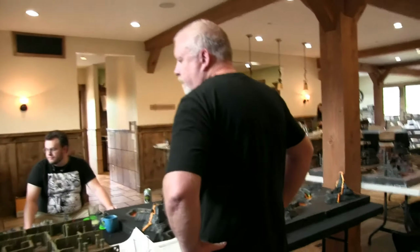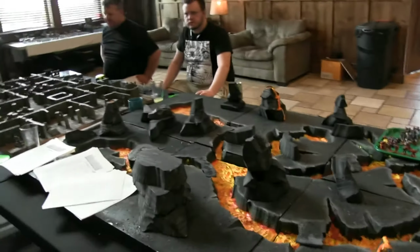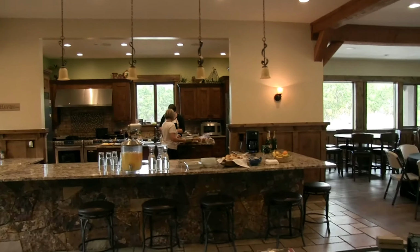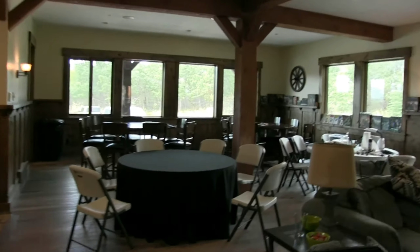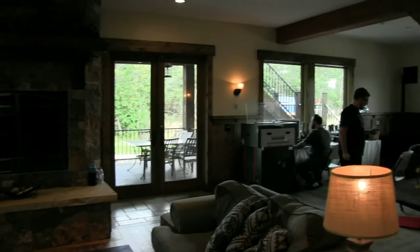This is the game room. We're playing games in the game room. These guys have scorches and strength 7 power gun. This is the kitchen area. This is where the magic happens. Our dining area. The back porch. That porch goes on and on. There's a fire pit out there.